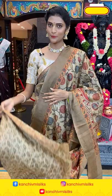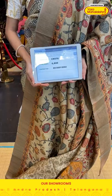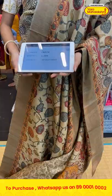To purchase this one, take the screenshot along with the item code and send it to 89001002. And the item code is CR970. Offer price is 6,800 rupees. It's a very lightweight saree. Now moving on to the next one.